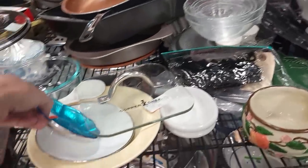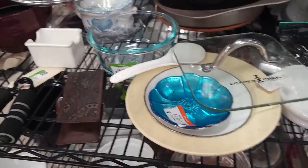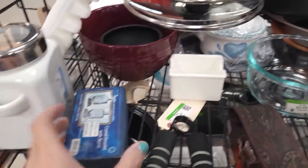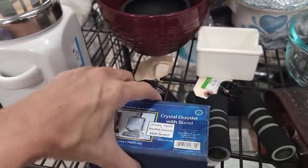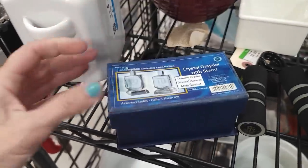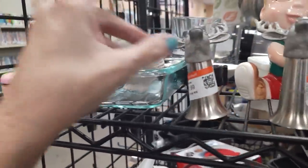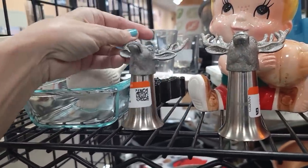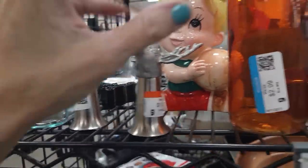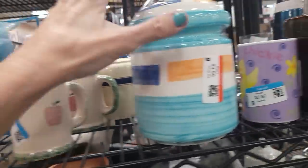A little chip mug. That's pretty. I don't know what I would do with it, but it's pretty. Crystal dreidel. Oh, it's really a crystal dreidel. Look at that. Oh, $14.99. All right. No crystal dreidel for us. These are the little Jägermeister shot glasses. I actually have some of those right now, and I haven't sold the ones that I have yet, so I'm not going to pick up more.